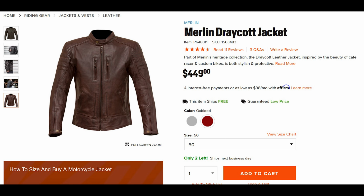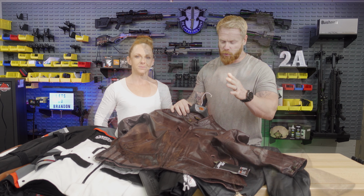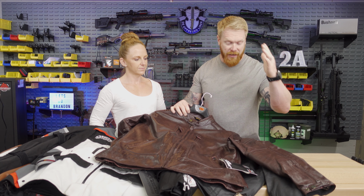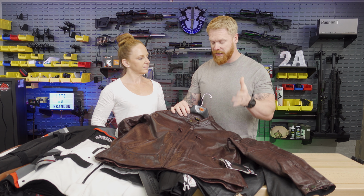So the first one that I ordered was the Merlin Dracot. And I've got to tell you, out of all of these jackets, to me, this one definitely looks the absolute best. This is their Oxblood. I'm going to make sure the color is correct so that you see what this actually looks like. This color is really nice. I like it a lot. Again, when it comes to just the overall appearance of the jacket, I think this looks the best.